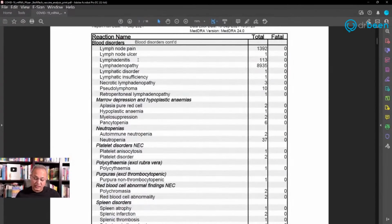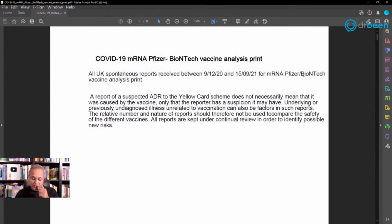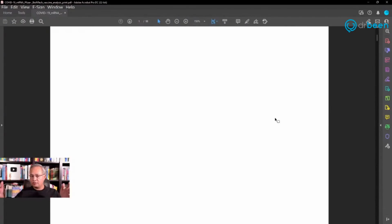Lymph node pain, lymph node ulcers, lymphadenitis. So lymphadenopathy, look at the number, 8,935. Again, it would have been great, really, if at the top here, the government had added the number of doses. So at least one could say, out of X number of doses, here are the number of side effects.